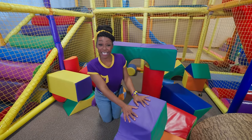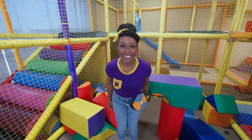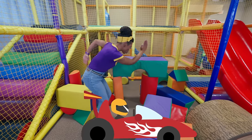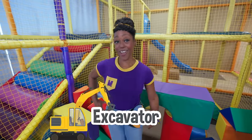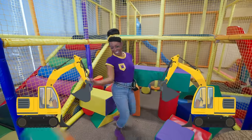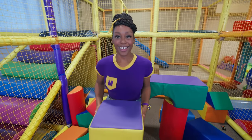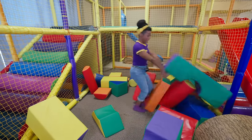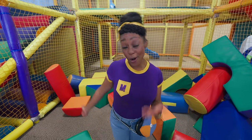I know. Let's pretend to be different cars. This car is really, really fast. Can you guess what it is? Yeah, a race car. Let's pretend to be fast race cars. Whoa, that was really speedy. Oh, let's be an excavator. Okay, get your arm. We have to pick up some shapes. Look at me, I'm moving dirt. Let's be a bulldozer now and knock down our bridge. Ha, ha, ha, ha. So much fun. Now that we knocked our bridge over, we have to find some more places to drive our train.